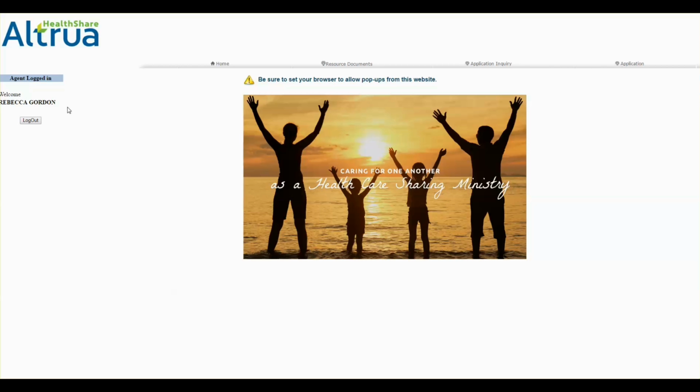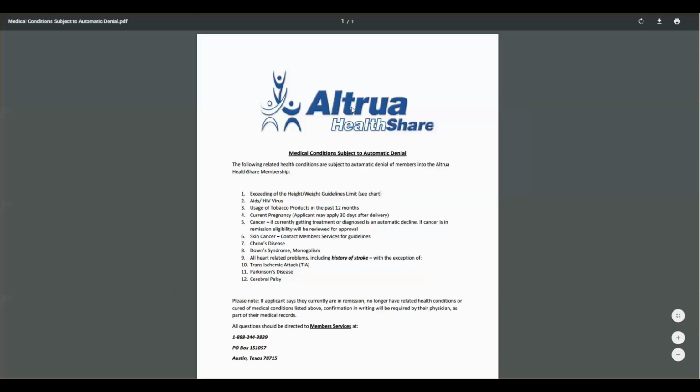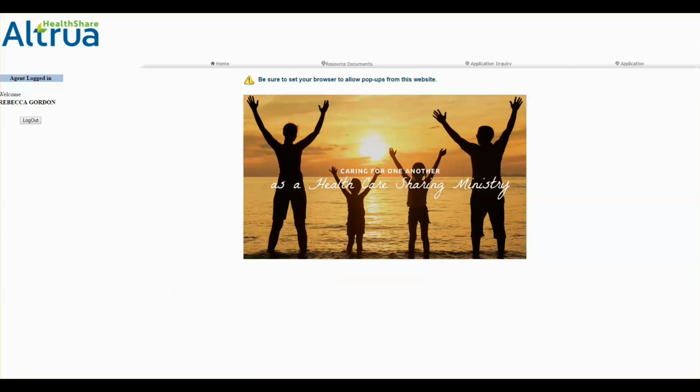All right, so we're going to come over here. Resource documents, beautiful. We get the brochure, the information booklet, our height and weight chart, CMS approval letter, and medical conditions that are subject to automatic denial. So remember, these plans are not guaranteed issue. They are underwritten, and this is a nice list of automatic denials. You can look at this. This is at your fingertips. Under resource documents, there are also some sales presentations. So a lot of great information here.